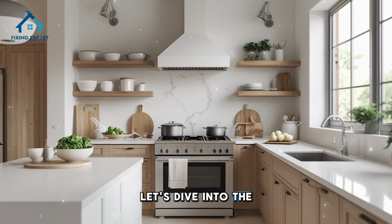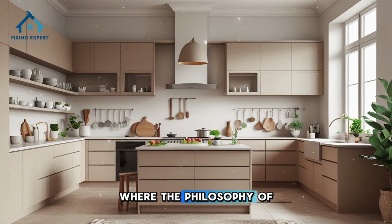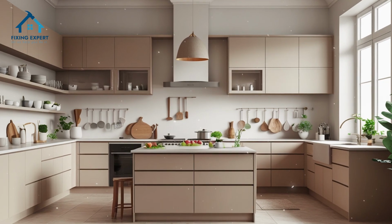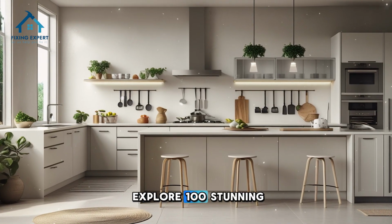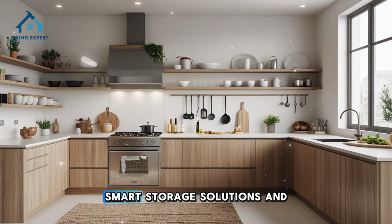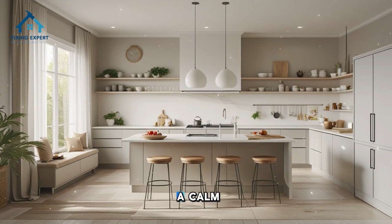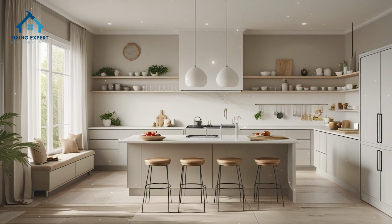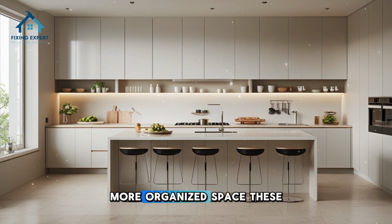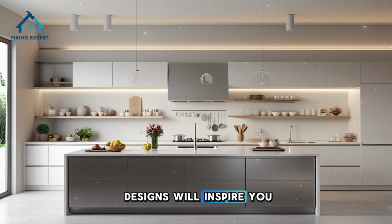Let's dive into the latest trends for the year, where the philosophy of less is more shapes the perfect cooking and living space. Today, we're going to explore 100 stunning minimalist kitchen designs that highlight sleek styles, smart storage solutions, and a calm, serene atmosphere. Whether you're renovating your kitchen or just dreaming of a cleaner, more organized space, these designs will inspire you.